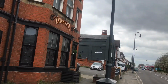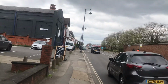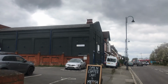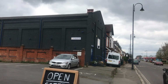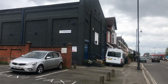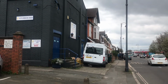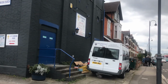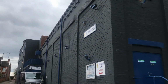And next to it here we have the Palace Cinema that was. Doesn't really do it any favours because it's painting it black. Anyway, at least it's still standing. It was built in 1911, so a really, really early one. We'll cross over and then we can get a better view of it.